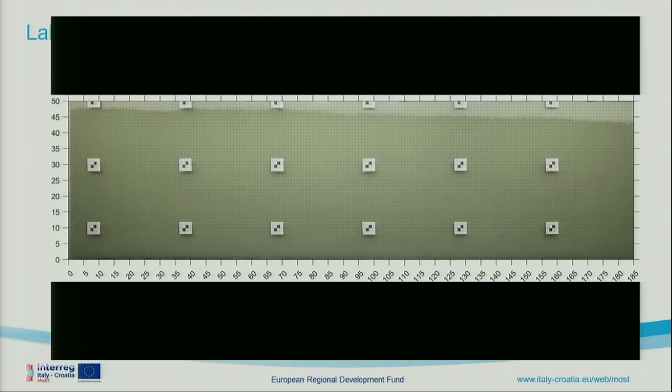But after doing these experiments specifically for 1 year on passive intrusion, we turned back to the active intrusion, because the active intrusion corresponds to the conditions which we find at the Neretva. So this is a video showing, simply to say, how the active intrusion looks within the coastal aquifer.